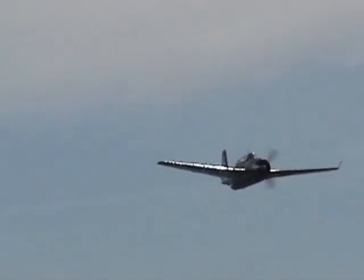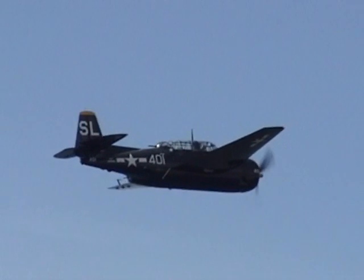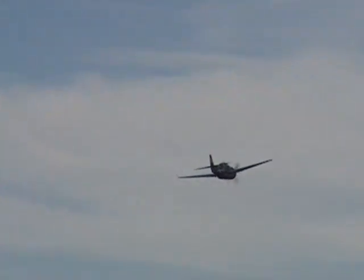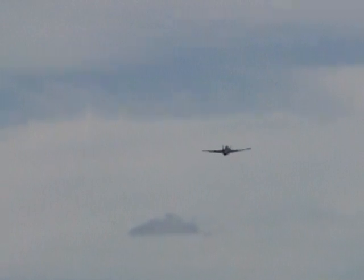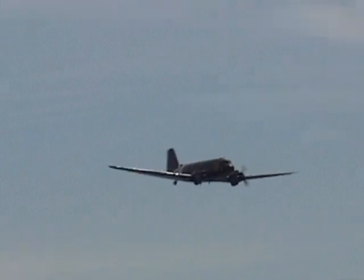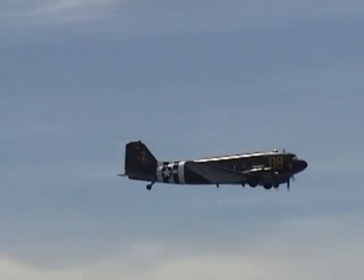The TBM Avenger. Excuse me, not built by Republic, built by General Motors, the TBM. The F4U Corsair was the airplane used and flown by the Marine Corps in the Pacific.